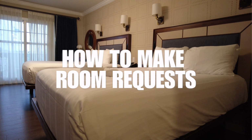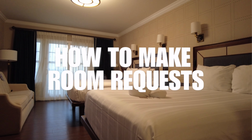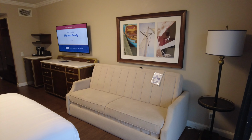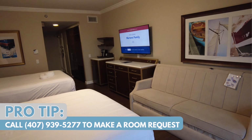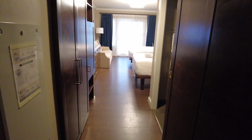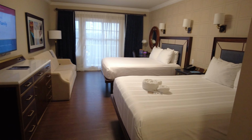So now that you know which room requests you want to make, how do you actually make them? Fortunately, Disney makes it so easy to add your request to your resort reservation. If you're working with a Disney travel agent, they can make those requests for you. Or you can call Disney directly a few weeks before your trip and ask to add a room request to your resort booking. It's so important to prioritize your top 3 requests and to provide them in order of priority.